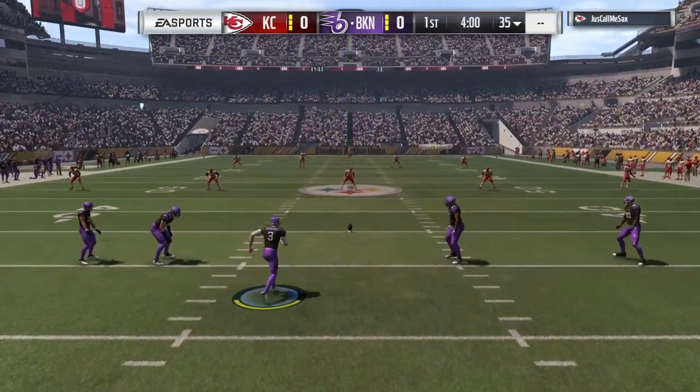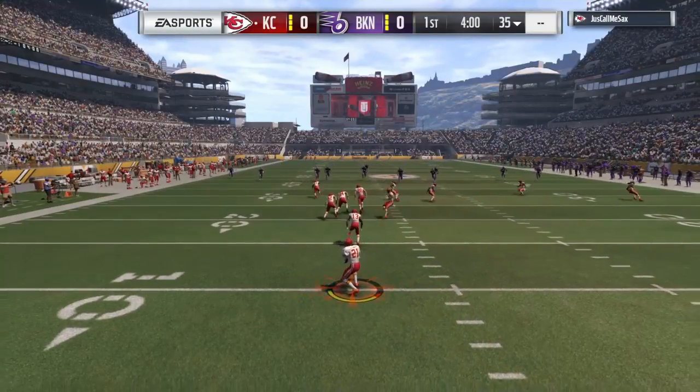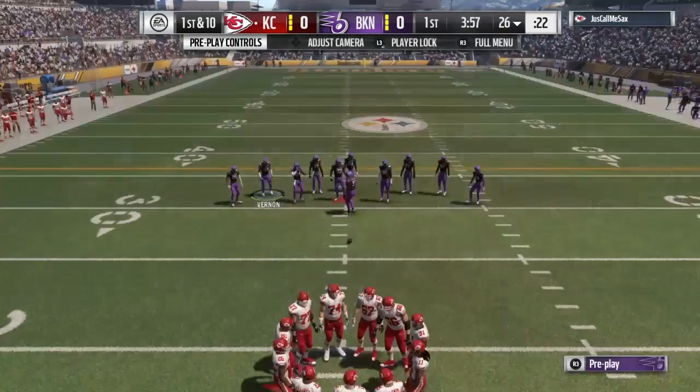The kicker, Dustin Hopkins, set to get this one going. And we are underway from Heinz Field. This is taken just shy of the 10 here. And he'll take this one near the 25, call it the 20.